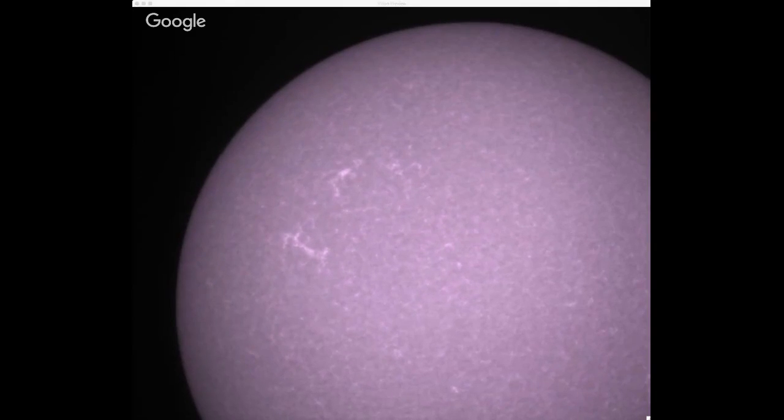That's only in totality, though. You can't see that in a partial eclipse, because even if 1% of the sun is showing, it's brighter than the entire chromosphere. So look up during the totality and you'll see prominences on the edge of the sun without a telescope.